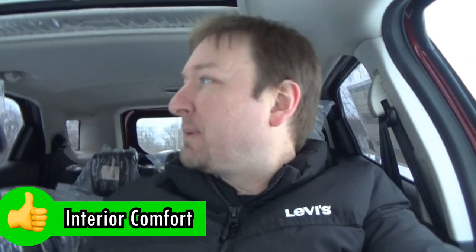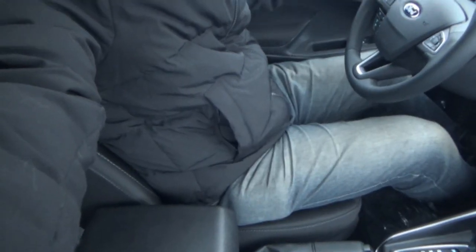Now, our second pro on this list is comfort. I think this is a pretty comfortable vehicle, despite the fact that it's pretty small, and I'm about 6 feet tall. The way that the seat is positioned now, I still have plenty of leg room, and I'm pretty comfortable at the wheel. I really didn't have to adjust too much when I got this one.